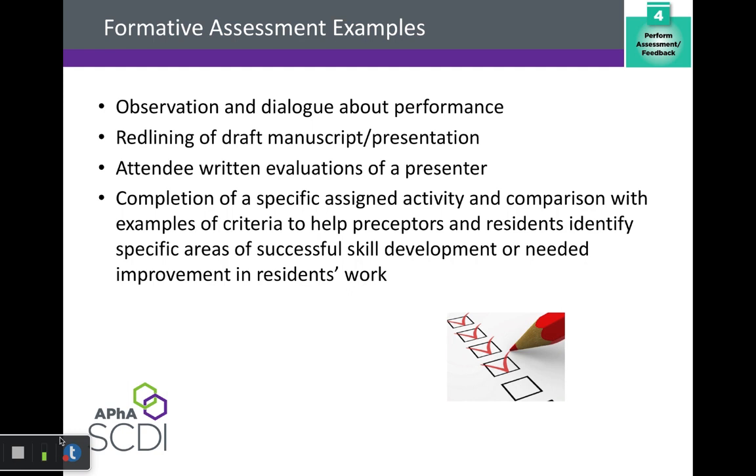Here's some examples of formative assessments. So it may just be observing and then talking about performance. That's probably what, at a practice site, what you'll see the most. It may also be a completion of a specific assignment and then comparing that with what a preceptor would have done.